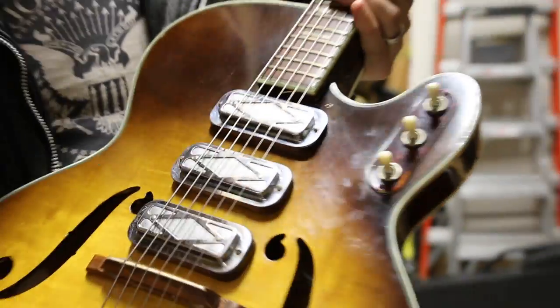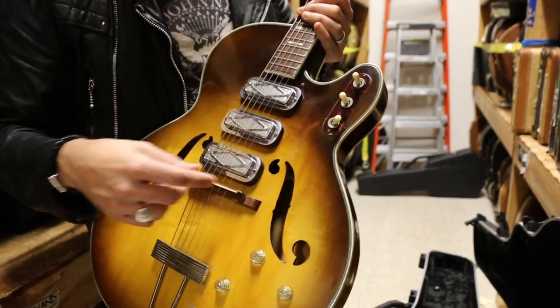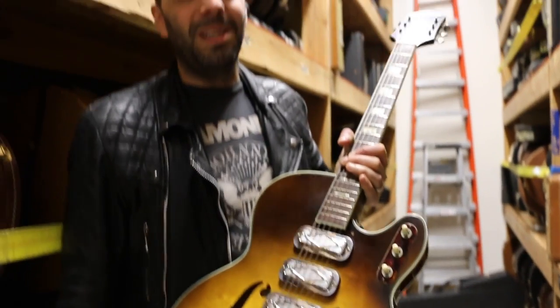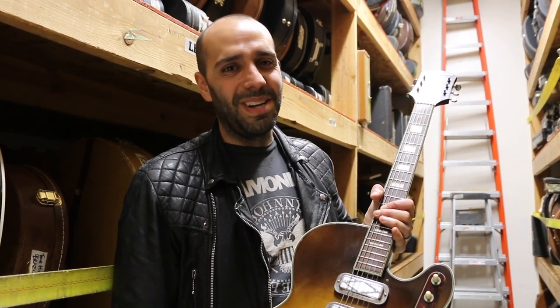Look how fun this setup is with all the switches. Turn the neck on or off, turn the middle on or off, turn the bridge on or off, turn on any combination of them that you would like. We're only going to listen to each one on its own. I was going to say. It's too much work. It's been a long day.